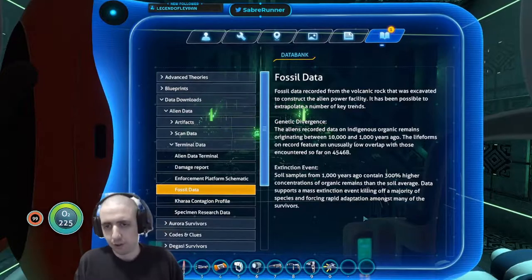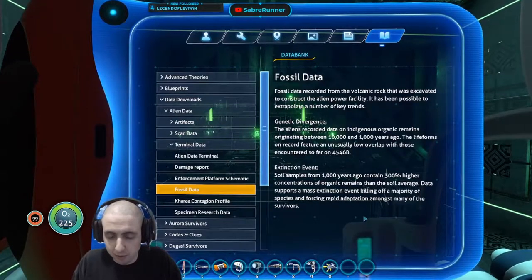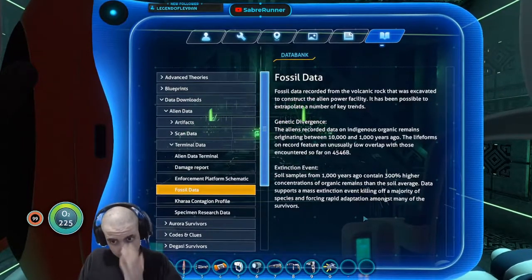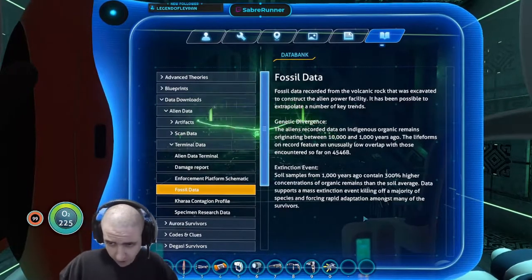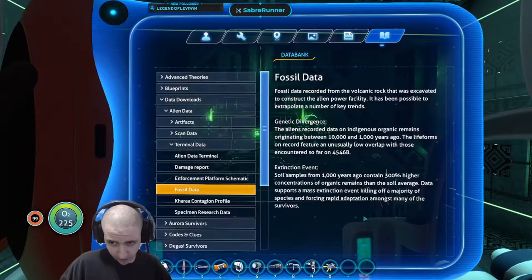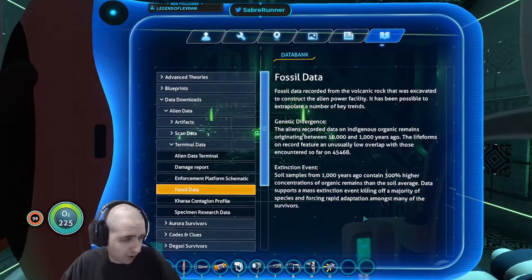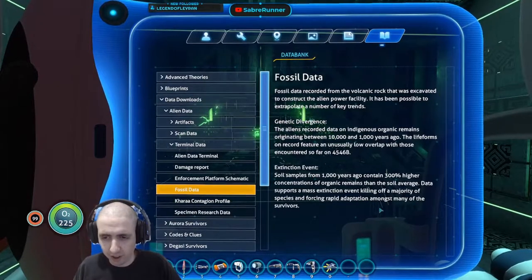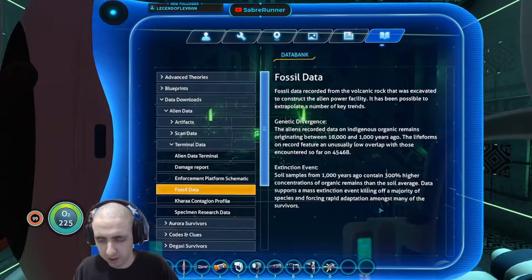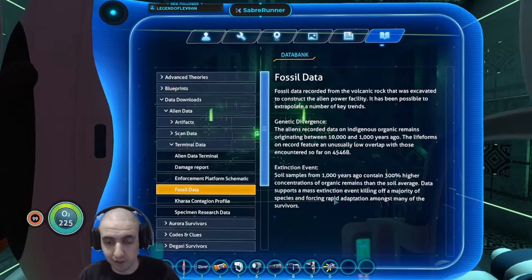Fossil data recorded from the volcanic rock that was excavated to construct the alien power facility. It has been possible to extrapolate a number of key trends. The aliens recorded data on indigenous organic remains originating between 10,000 and 1,000 years ago. The life forms on record feature an unusually low overlap with those encountered so far at 4546B, which means genetic engineering. Soil samples from 10,000 years ago contain 300% higher concentration of organic remains than the soil average. Data supports a mass extinction event killing off a majority of species and forcing rapid adaptation amongst many of the survivors.